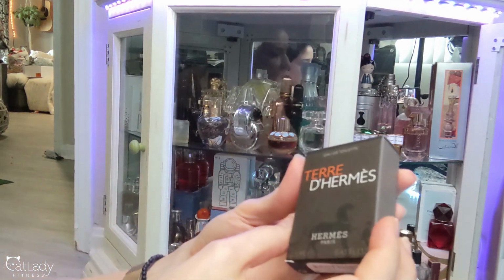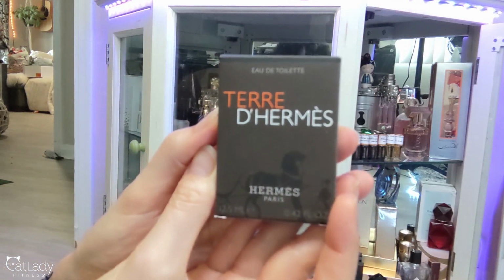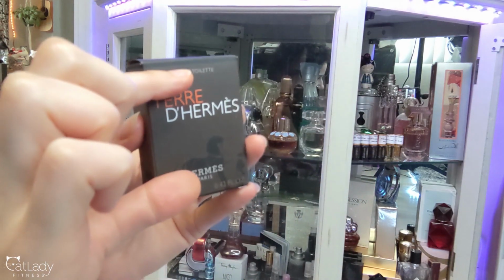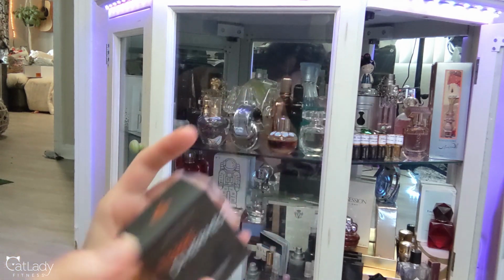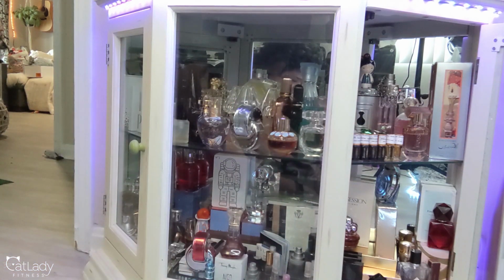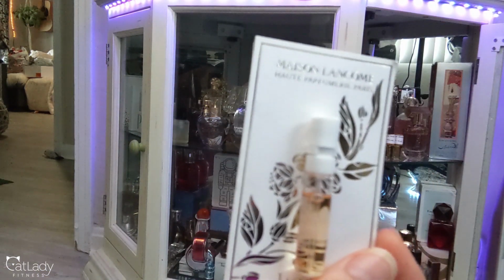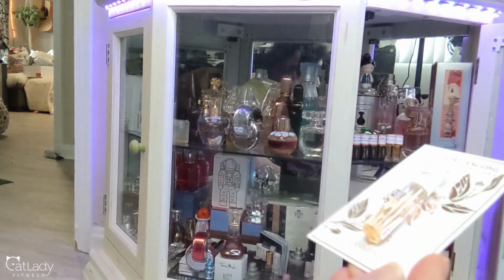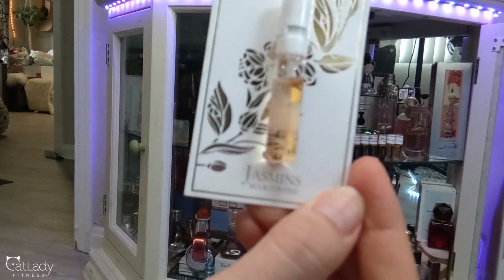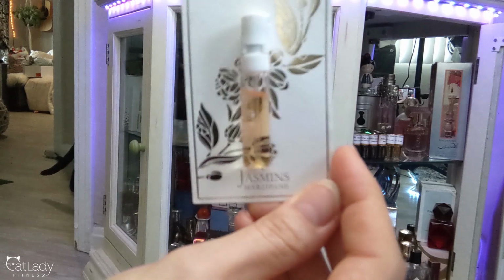And then I have this little bottle of Terre d'Hermes. It's a spray bottle. I don't like those dabber things, but that's great for men. And then I got a few of these samples because I wasn't sure if I wanted a bottle, but this is Maison Lancôme Jasmin's Marzipan. It seemed fitting, especially because it's Jasmin's without an E.